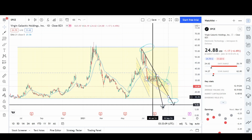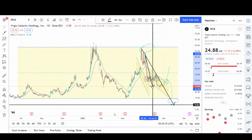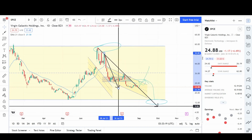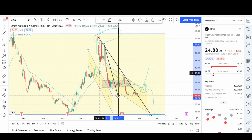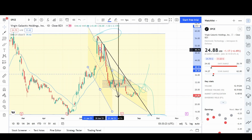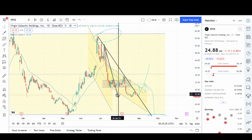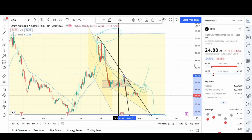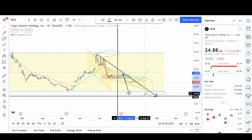So pretty close to the first one, right around that $7 to $9 level. But if I were to just do a measured move for that little spike in channel that I had drawn earlier, let me just delete this channel. Yeah, if I make a measured move from that spike in channel and drag it over, let's see where that ends up. So pretty much everything's pointing below the $12 or $13 level.